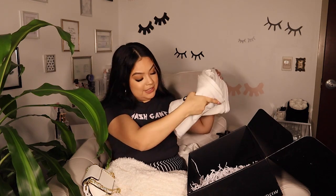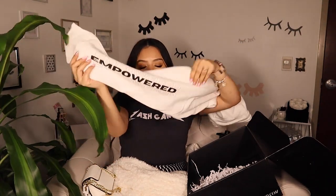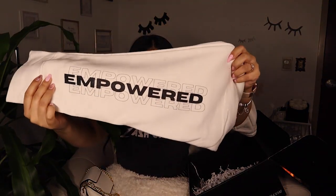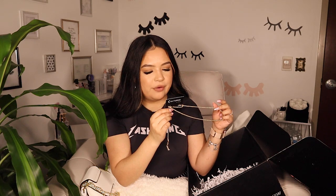Oh wait, there's more. There is another product down below that I'll show you in a bit, is these sweats that are empowered. How cute. So the last thing is again from the brand Cultured. Oh, I know what this is. Hey boo, we created Cultured to empower the dreamers, the doers, and the go-getters. We want you to perform your best, feel your best, and look your best at Lash Lab Professionals.